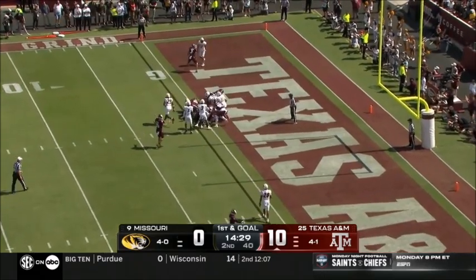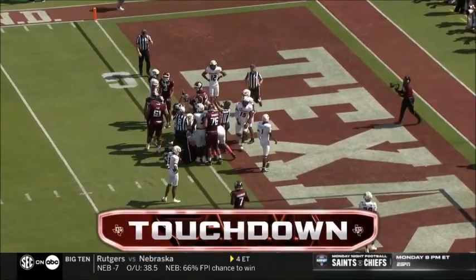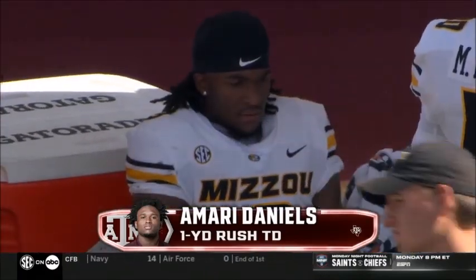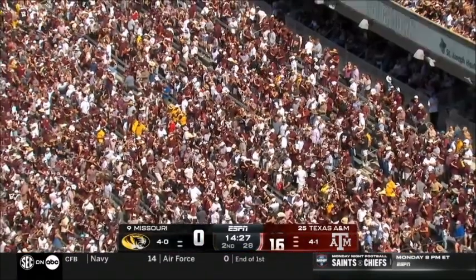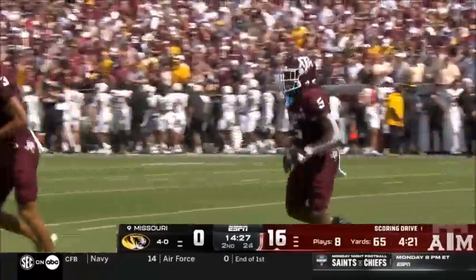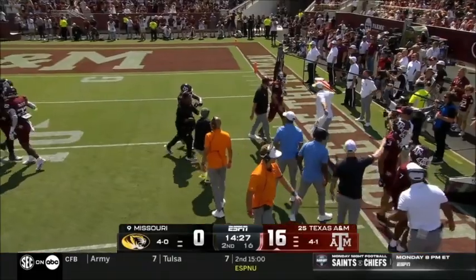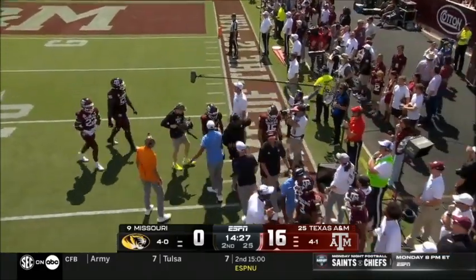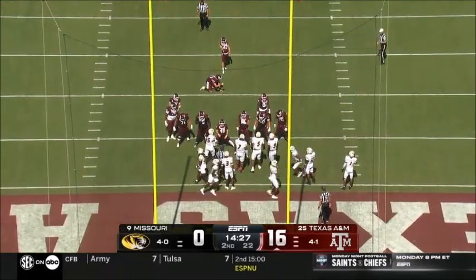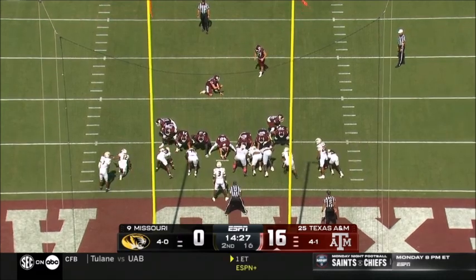1st and goal. Straight ahead and driving into the end zone again is Amari Daniels, his 2nd of the day. This Mizzou team a little shell-shocked right now. No one prepared for Connor Wigman. No one expected him to be healthy, and this A&M offense has looked completely different with 15 behind center. Not just passing, but that's opened up the box a little bit. They've been more physical in the run game with one less linebacker because of the threat to pass. It's been a perfect start for the Aggies. It really has. As Randy Bond will line up for the extra point.